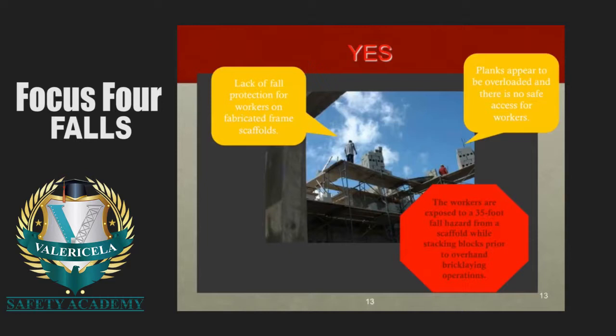All right. And then OSHA's last comment is the workers are exposed to a 35-foot fall hazard from the scaffolding while stacking blocks prior to overhand bricklaying operations. Okay? So they didn't like this at all.